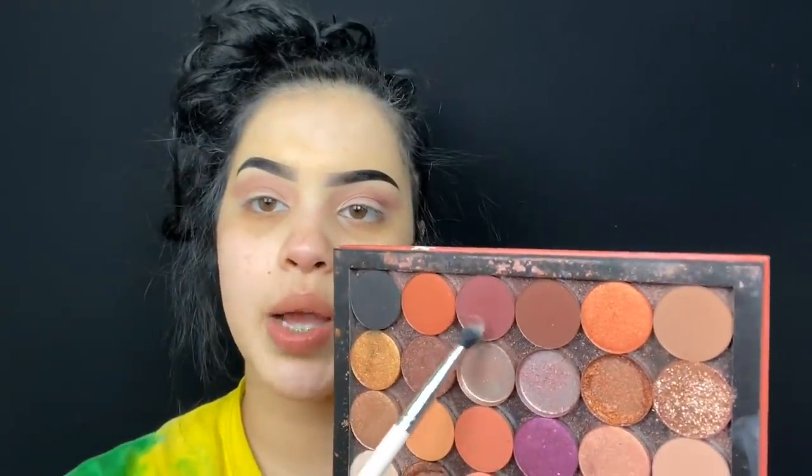Okay. So the next color that I'm gonna be going ahead and going in with is this burgundy type color right here, and I'm using this brush. You can't really see anymore because I already got makeup on it. But this one is from Colourpop. This is the E1 brush from Colourpop. Let's go ahead and take a quick little dab break, you know, to help us blend better.